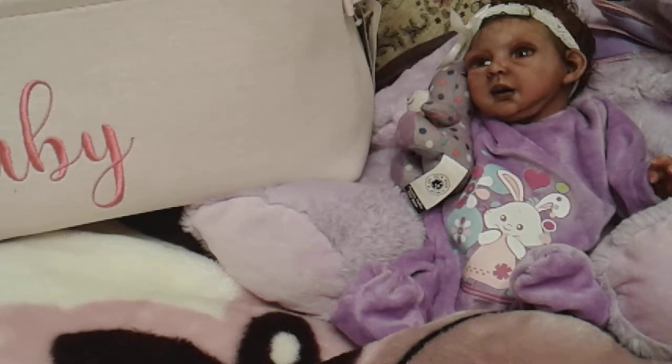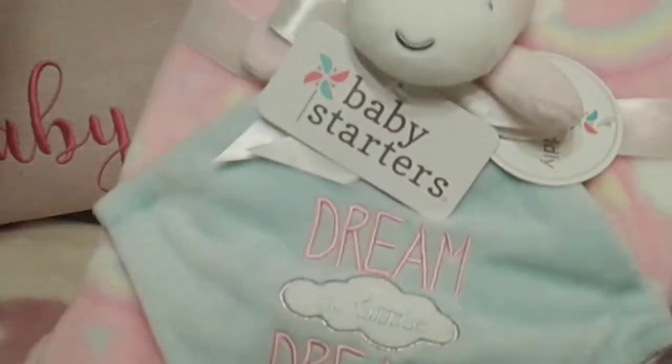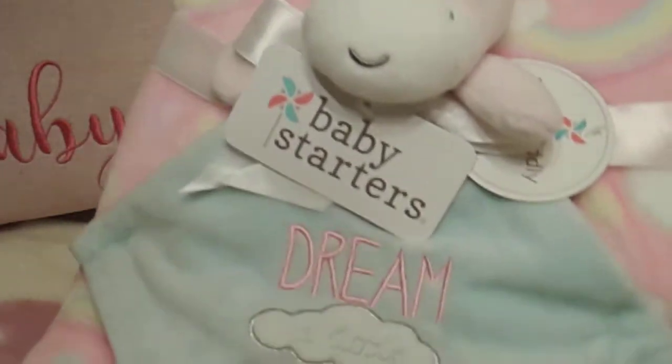And we got this here from Ross as well. Reva got one like it as well. And it's baby starters, and it's the unicorn blanket with the unicorn lovey. And that's the unicorn lovey to go with it.